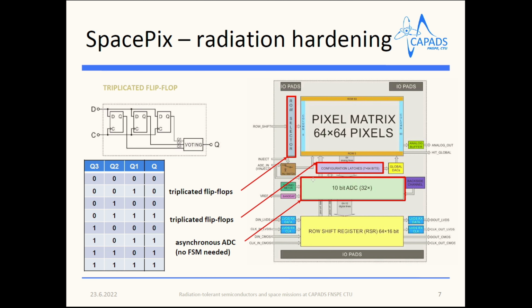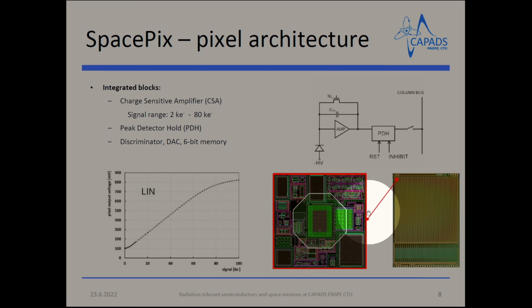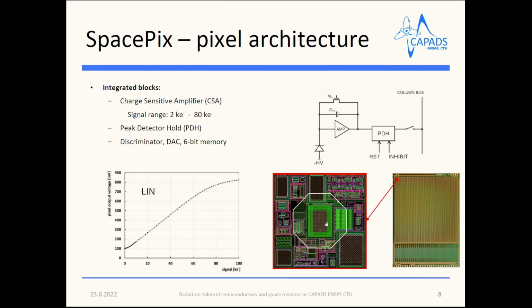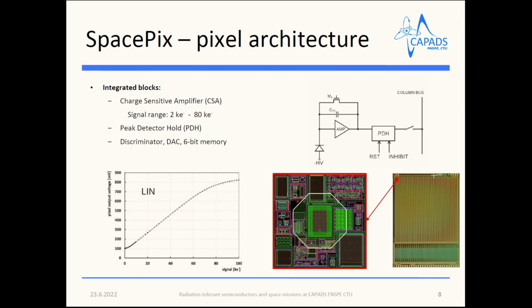It still remembers it. So here we can see the pixel architecture. On the right, you can see the microphotograph of the chip. If we take a look at one pixel, in the center is the sensing diode. Then there is a sensing amplifier, peak detector, and hold circuit, which is connected by the column bus to the ADC. The signal range of each pixel is between 2 to 80 kilo electrons. And you can see the transfer curve on the left.